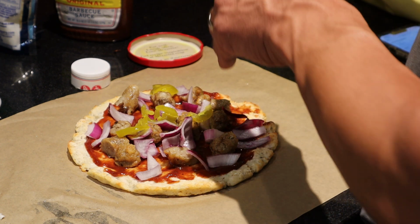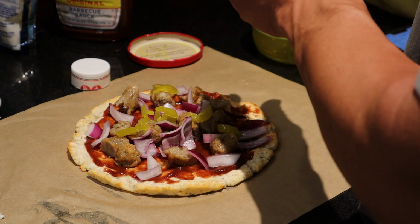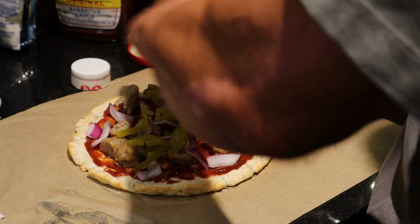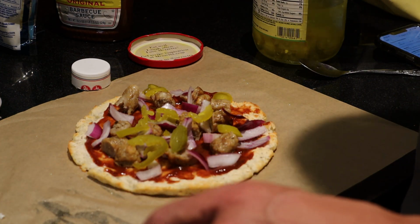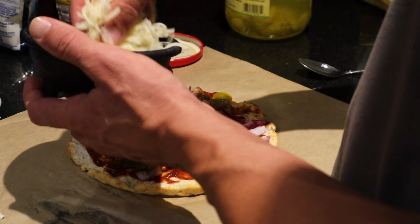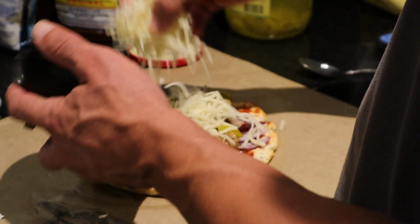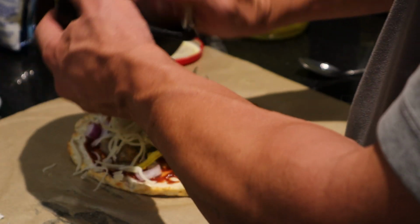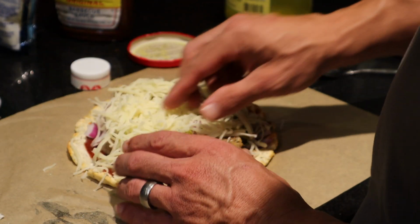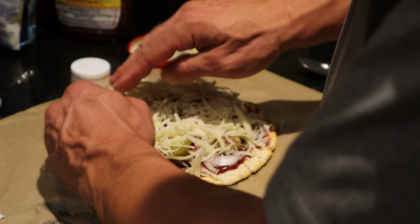Boom, boom. Oh yeah. I like a little spiciness on my pizza. Boom, boom. Oh yeah, there we go. Don't need a whole lot, but there's some right there. And then we got 70 grams of fat-free cheese. And that's plenty of cheese for a pizza like this. So I just kind of move it so it goes all the way to the edge without going all the way off the pizza.